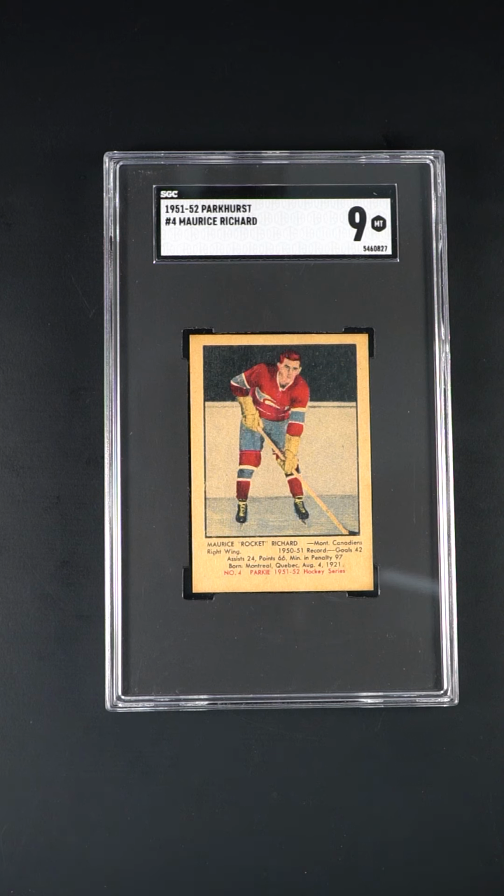We're lucky if we see this card in a 4 or a 5 in one of our auctions. Most of our auctions don't have any. We were lucky enough to have a fairly decent PSA 8 sell in the last auction, which brought $18,000. This is the finest copy I think we've ever held. This is an unbelievably well-preserved card, as it should be, given the technical grade of a 9.